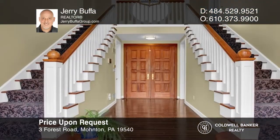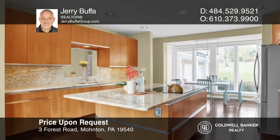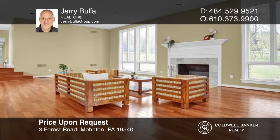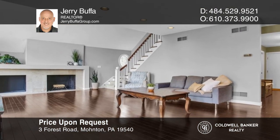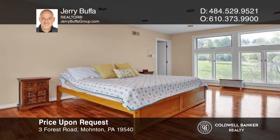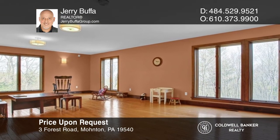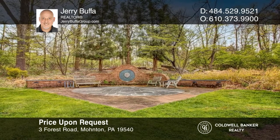This exquisite home boasts an extensive floor plan featuring a modern contemporary kitchen, a spacious fireside great room, and a secondary fireside family room. Upstairs is where you'll find the large primary suite with dual walk-in closets and luxe ensuite bath, while the lower level features guest quarters with a second full kitchen and a sub-basement level studio. Don't miss this impressive deck or the extensive patio with a fountain. Come see your new home today with Jerry Buffa.